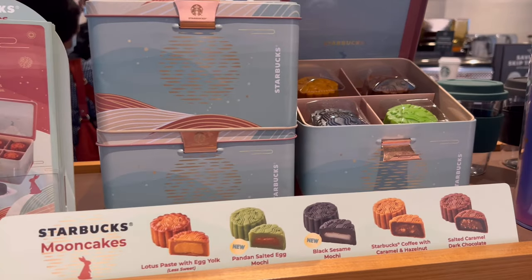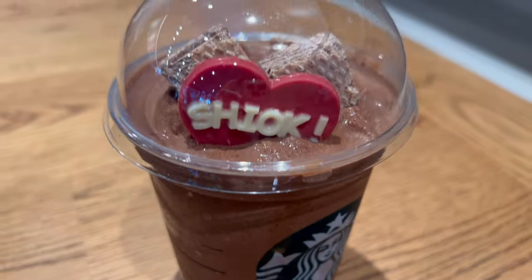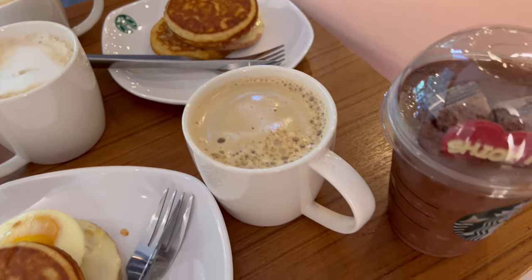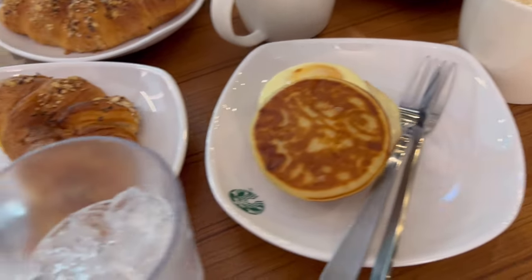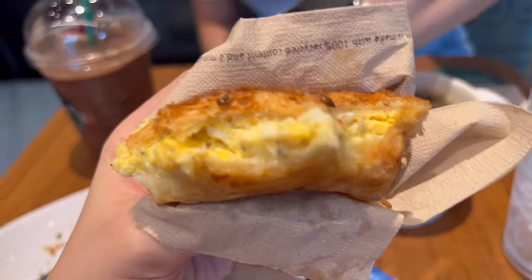They also have mooncakes here. We tried the chocolate chocachino and the breakfast sets, of course. Here you can see the chicken ham and cheese sandwich and the egg mayo and cheese croissant.